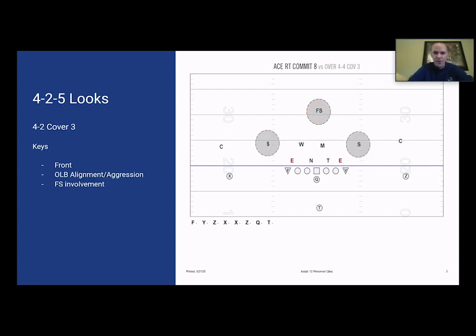4-2, 4-4, cover three, however you want to call it. At this point, we don't care about the guys in the box. We really don't. And I know it sounds crazy, but the six in the box are taken care of. We care, how are they going to play? So is that strong safety and Sam going to play in? They're going to play on the line? That's something that we have to adjust.